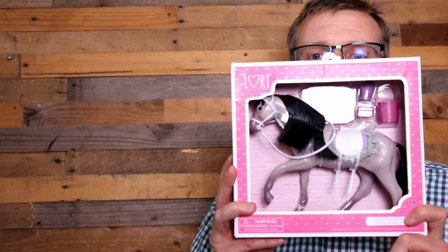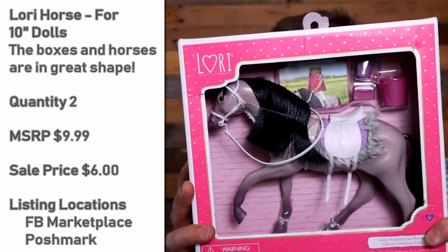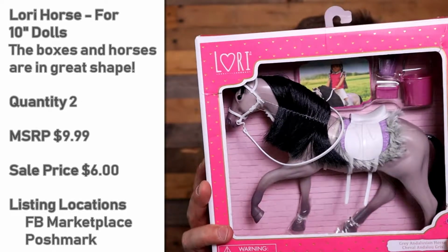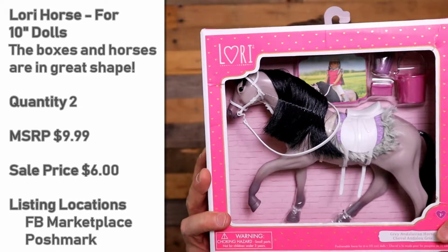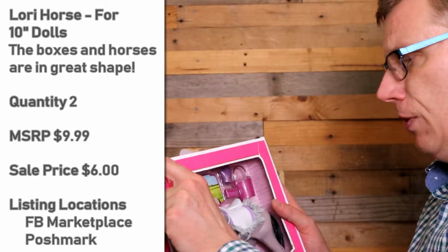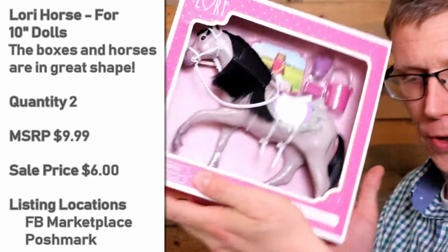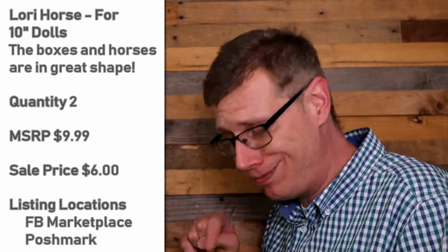So, next we've got a horsey. It jumps, gallops, and neighs. It has one horse, one saddle, one bridle, body brush, pail, gloves, and two saddle pads. This is a little horse for your doll, I guess. A horse for your doll. Neat. Little bit of damage on that box.